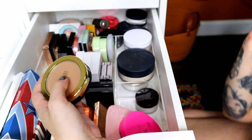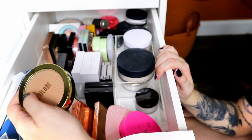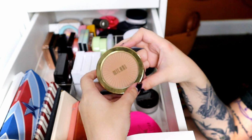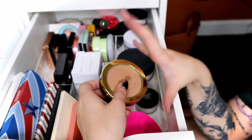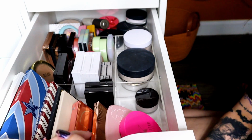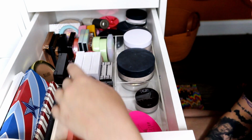Alright, I'm also going to, well, I don't have that many bronzers, honestly. I'm probably going to keep this, even though it's not my favorite thing anymore. The Milani 01 Silky Matte. I'm actually just going to keep it because I don't have any bronzers and summer's coming up. But it's not my favorite bronzer anymore, but literally I don't have any other bronzers. I just have contour shades.